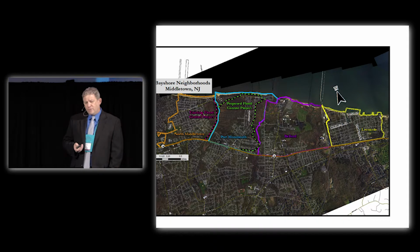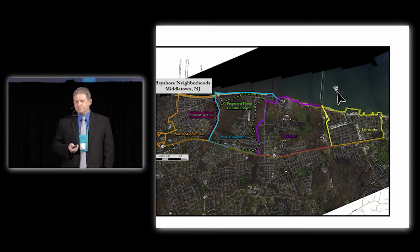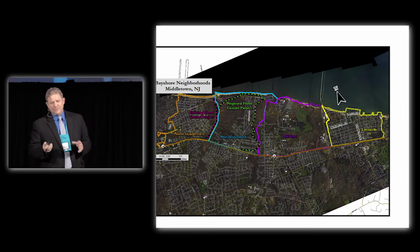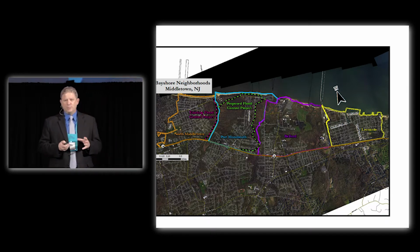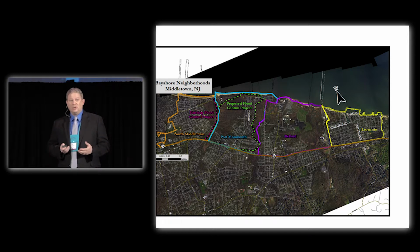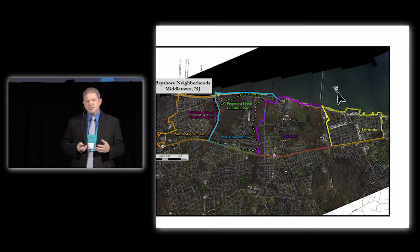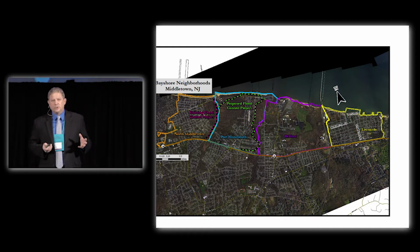And here you can see a blown up view of that, and these are four different neighborhoods, all of which have sort of a distinction. Middletown's an unusual town. It's a compilation of about 11 different sub-neighborhoods. They all have their own name. They all have their own elementary schools. They all have their own post offices and zip codes. So they're unique unto themselves, but they belong to a larger community.